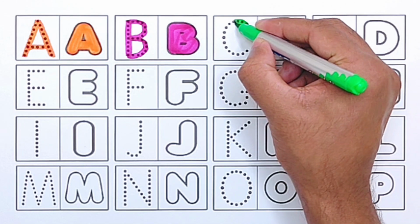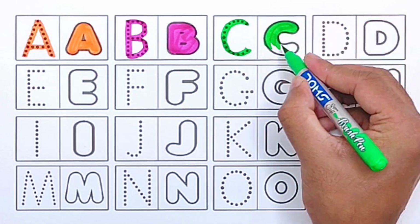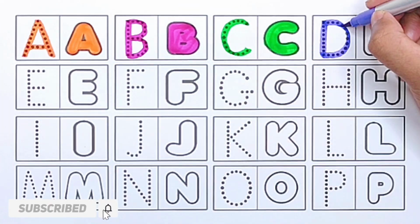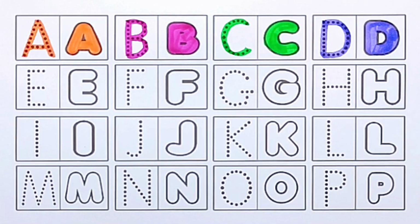Light green color. C for cow. C for capsicum. Purple color. D for dolphin. D for doctor.